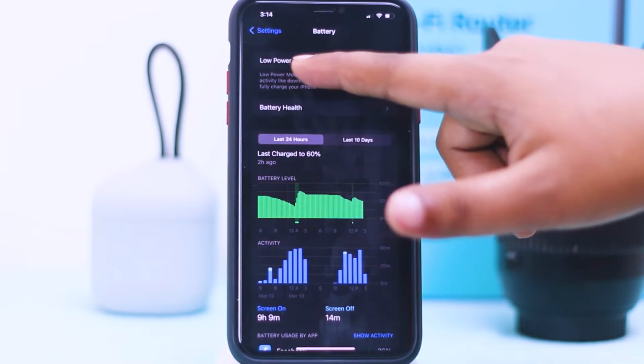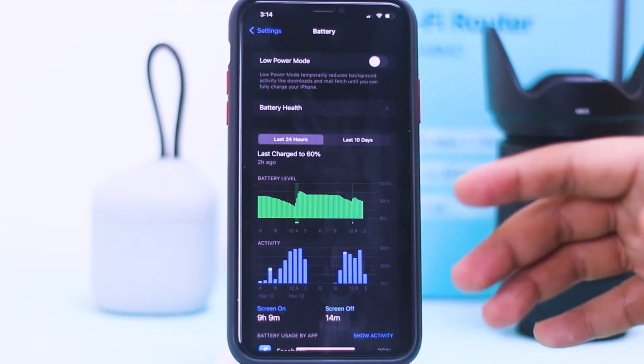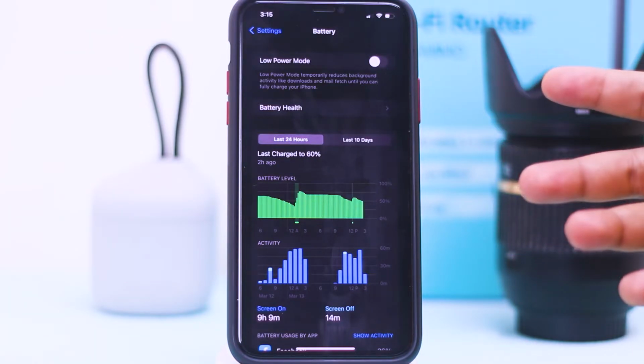and here you can see the Low Power Mode. Your Low Power Mode should be turned off always, because as it saves the battery, it's not gonna allow your notifications and anything. It's gonna block your notifications.